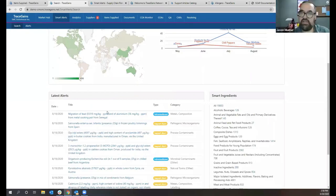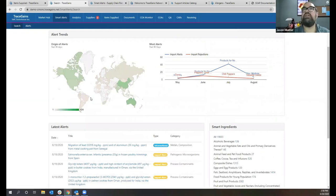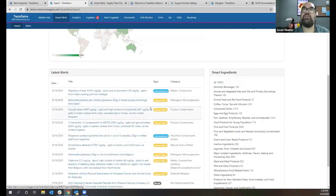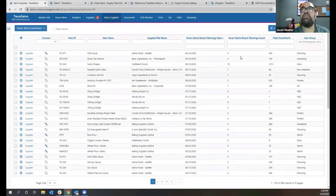All right. So we just had another question pop up in here, and that was, can we export data? My understanding, at least right now, is that for the data you're seeing in the actual Smart Alerts tab, there is not a tab to export that data. However, again, we're going back to that idea of the integration with your current items that you're working with. Obviously, you can export this data from within the supplier management module.